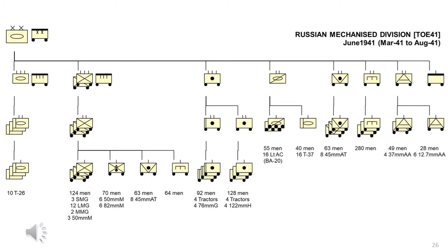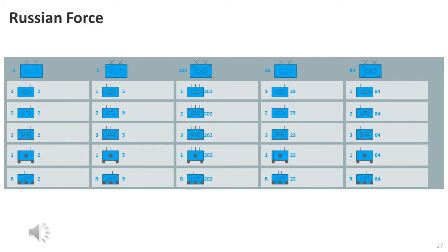For completeness, I will also show you my earlier estimate of the Mechanised Division. If you ignore the tank regiment, which I'm pretty certain is incorrect, the rest is pretty accurate. So let's look at the Russian force. In theory, the Russians had 2 full mechanised corps involved in the battle, with the exception of most of 1 tank division. This was a significant armoured force, which should have caused the Germans a lot more problems than it actually did. In practice, I highly suspect only 2 tank divisions were involved, the 2nd and the 23rd Tank Division.